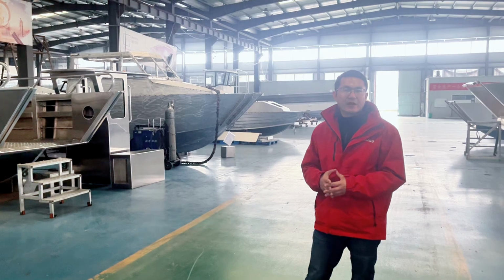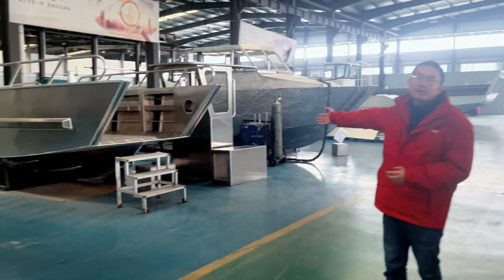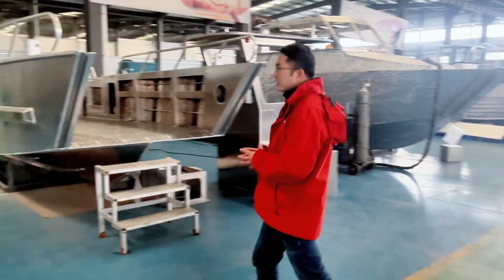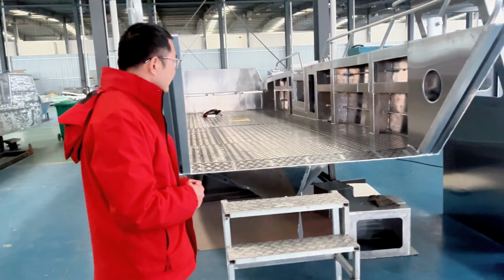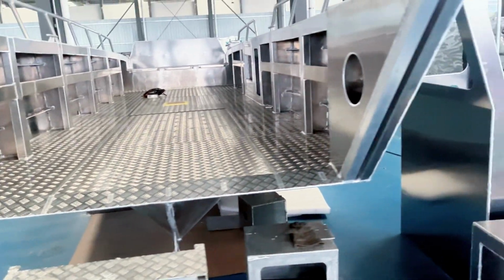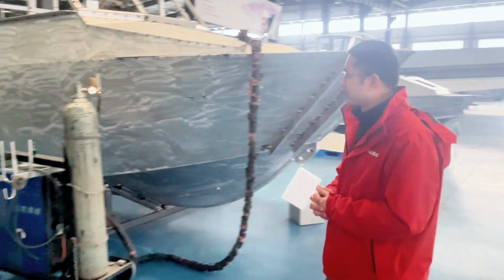Another size we have is 9 meters by 2.5 meters, which is the maximum size that can be loaded into the 40 HQ container. So this is one of the popular models. We have one ready for delivery in 10 days. It's quite good. You see the finish is aluminum color. It can also be painted as well. And all with aluminum checker plate, deep V design as well, with this small wheelhouse. So this is one of the good models we have from the Landing Craft series.